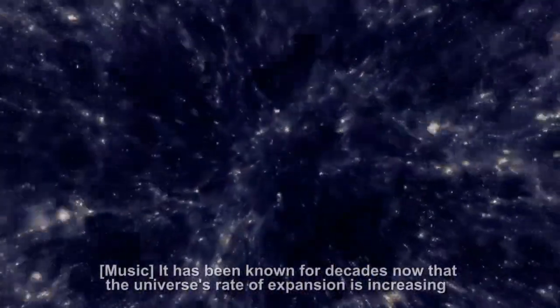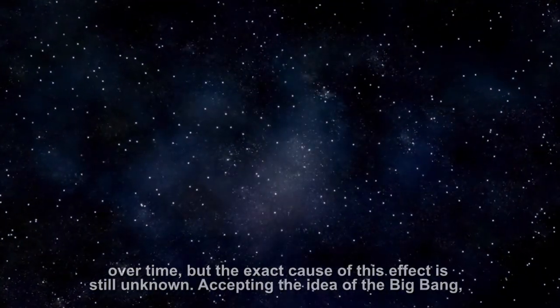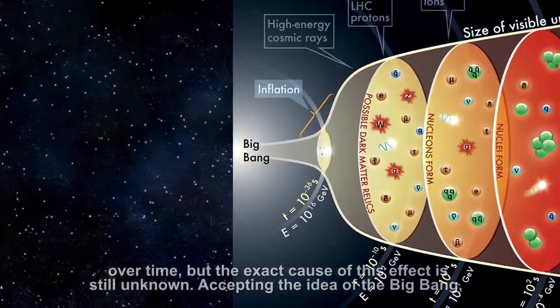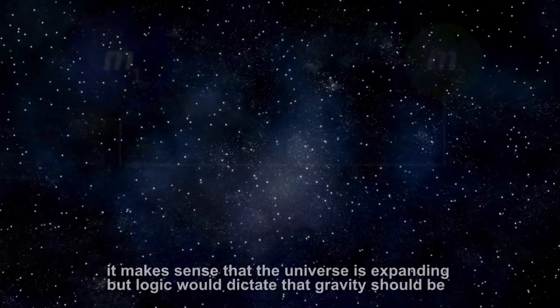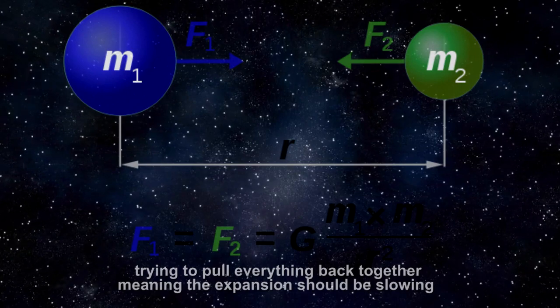It has been known for decades now that the universe's rate of expansion is increasing over time, but the exact cause of this effect is still unknown. Accepting the idea of the Big Bang, it makes sense that the universe is expanding, but logic would dictate that gravity should be trying to pull everything back together, meaning the expansion should be slowing over time.